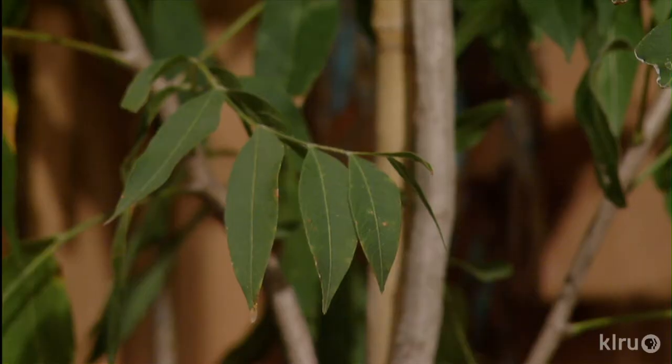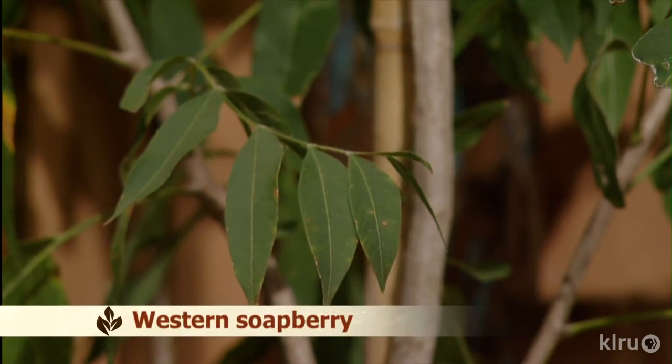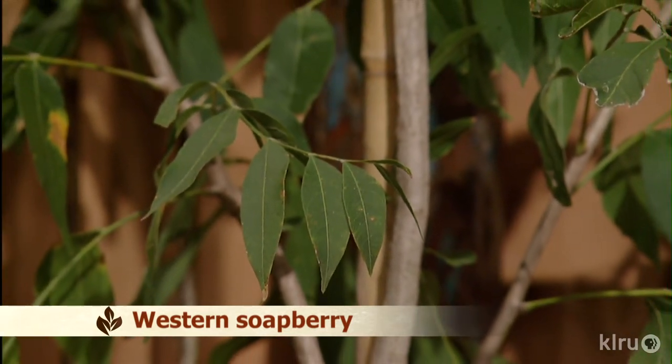The western soapberry is one that is super tough. It's a very, well, again, widespread native plant. Right. What's its rate of growth, though? I'm not familiar.